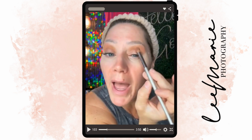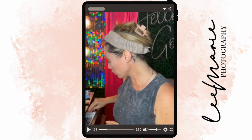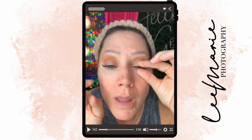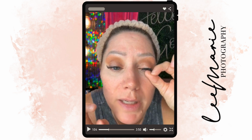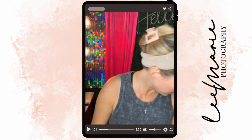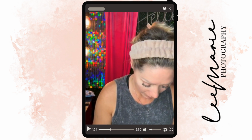Now, sometimes I'll add a little winged powder liner. I don't like to use a harsh liner. And sometimes I get glitter on the lashes and I have to try to get that off. There we go. Beautiful. Now, I do like to take a makeup wipe at this point and clean up around the eye.